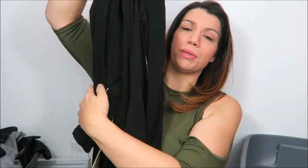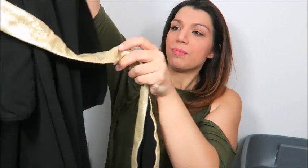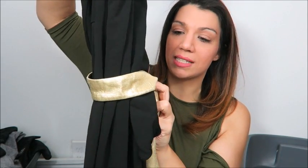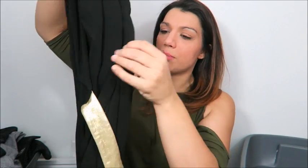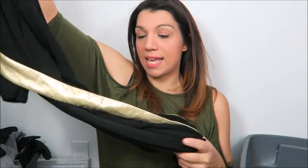This one is a size 8. It's just a standard black wrap dress with a gold tie belt. So this is what I've been sitting here trying to wrap, and it's just not working. I'm going to have to do it with the mannequin. But it's just a solid black dress with the 3/4 length sleeves. So there's this, and this I did get at the bins, so I probably paid around $1.50 for it.